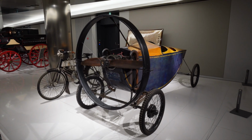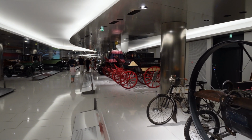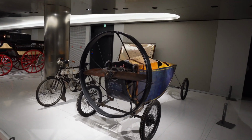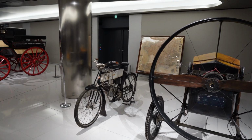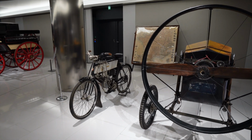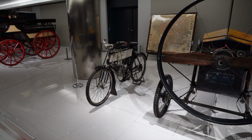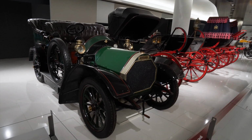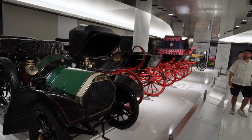One of the coolest things I love about seeing old car collections is just seeing all of the different ideas that they had before they settled in on just one shape and approach. So here we've got one that's driven by a propeller. Here is a motorcycle that's got a combination pedal drive and engine drive. Not that dissimilar from an e-bike now, except this one uses petrol. And here you can even see how a lot of early automobile design was drawn from horse-drawn carriages.